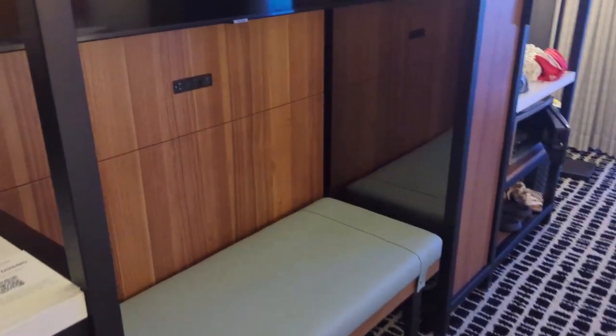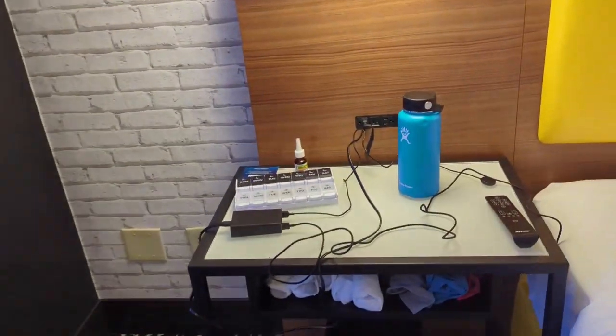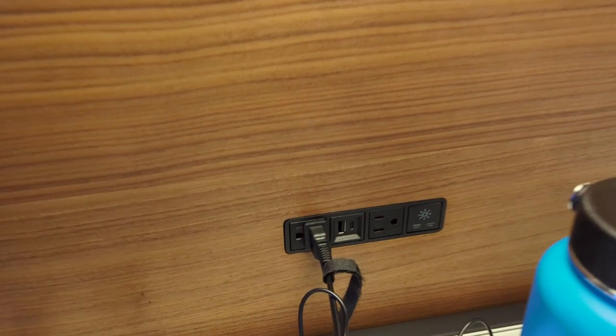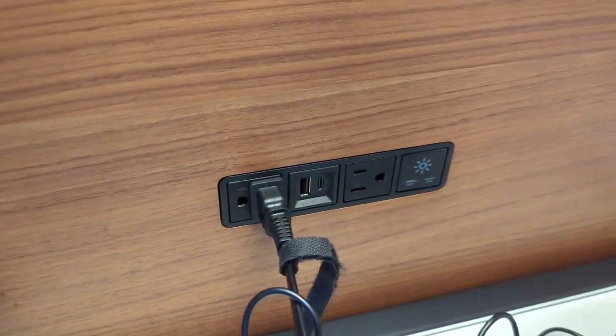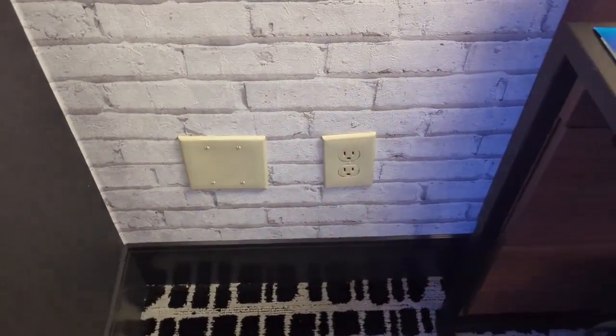Hey, there's one of those really neat things right here under the TV. Hello? Come over here. Yeah, that's right. My nightstand has it too. Look. Boom. USB-C, USB-A, 2 Edison outlets. But of course, you know, I plug this bad boy in. And then bam! Another 2 right there.